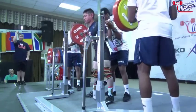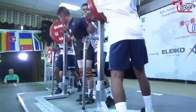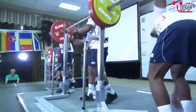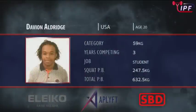Davian Aldridge from the USA, 220 kilograms. He's the only one so far that hasn't got one on the board, so hopefully we can go ahead and knock that out, and then all 9 lifters will have posted a squat. Yeah, he certainly started well with the lift. He got a little bit caught up in the rack.